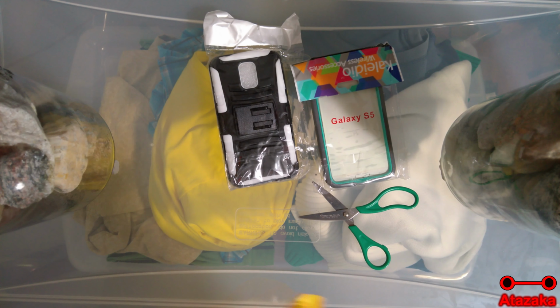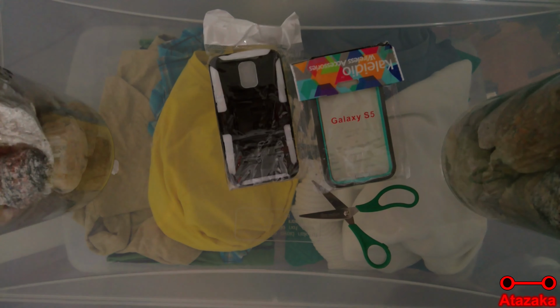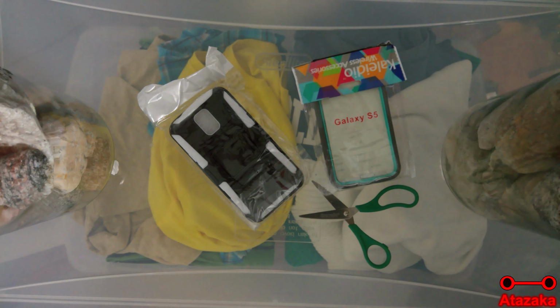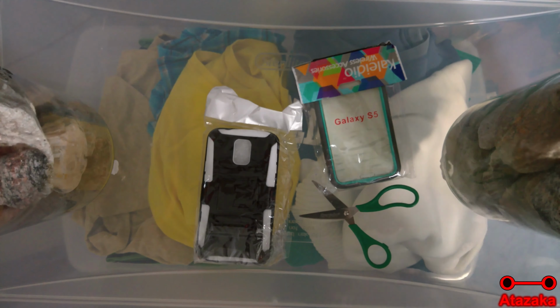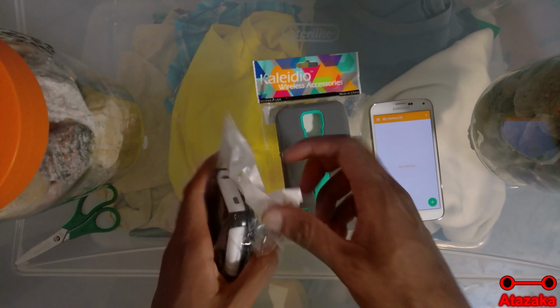So okay, instead we have the Samsung Galaxy S5 cases, and yes, I'm going to actually test it. Where's the phone? I had the phone somewhere close by, and now I don't even know where it is. That's not good, because I literally had it somewhere. Where did I put it? Okay, I need to pause this video until I can find it. So I finally found the phone. Now let's cut into it.